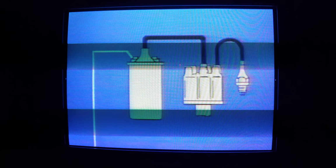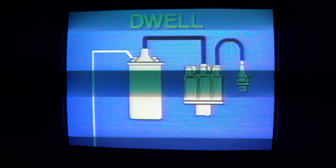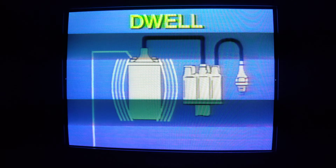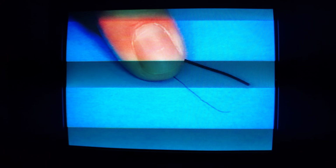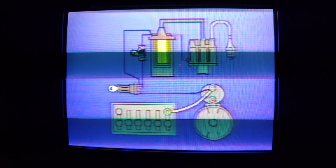The length of time the points remain closed is called dwell. The amount of dwell required to build a sufficient magnetic field is known as saturation time. The difference in number and thickness between the primary windings and secondary windings produces voltage of a high enough level to generate the spark required for combustion. This increase in voltage in the secondary windings results in a decrease in current.